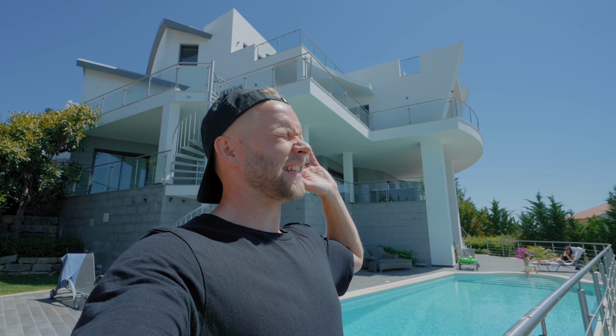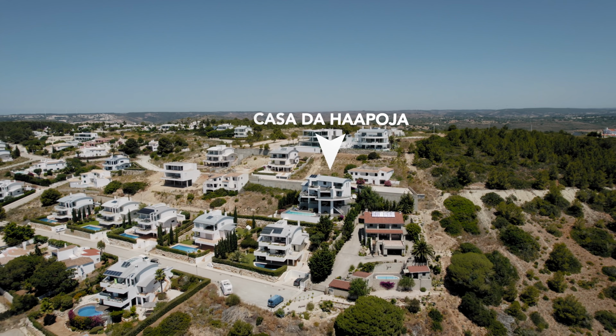We are in Portugal, and this is the most expensive place that I've ever rented. I thought it would only be right to give you guys a tour of this place, and maybe you guys can guess how much it costs to rent per night. Look at this thing. Look at that house, pool, house. Let's begin the tour.